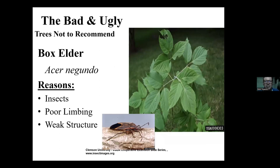Box elder. This is actually another maple. It's Acer negundo. Really another weed tree. You'll see this in a lot of areas where there are ditches popping up. I almost call it the poison ivy tree because the leaves literally look like they could be poison ivy. If you look closely, though, poison ivy has alternate leaves and maples all have opposite leaves.